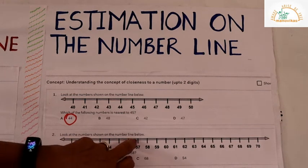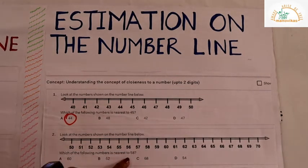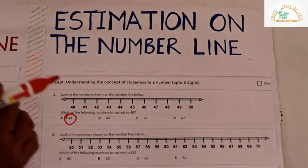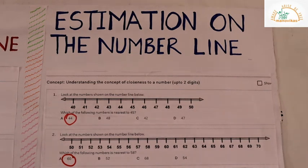Look at the numbers on the number line below. You have numbers from 50 to 70. Which of the following numbers is nearest to 58? The options given are 60, 52, 68, 54. The number is 58. Will the correct option be 52? No. Why? Because it is far away, another 6 more to move. The correct option is 60, because it only has to move 2 steps ahead to reach 60.